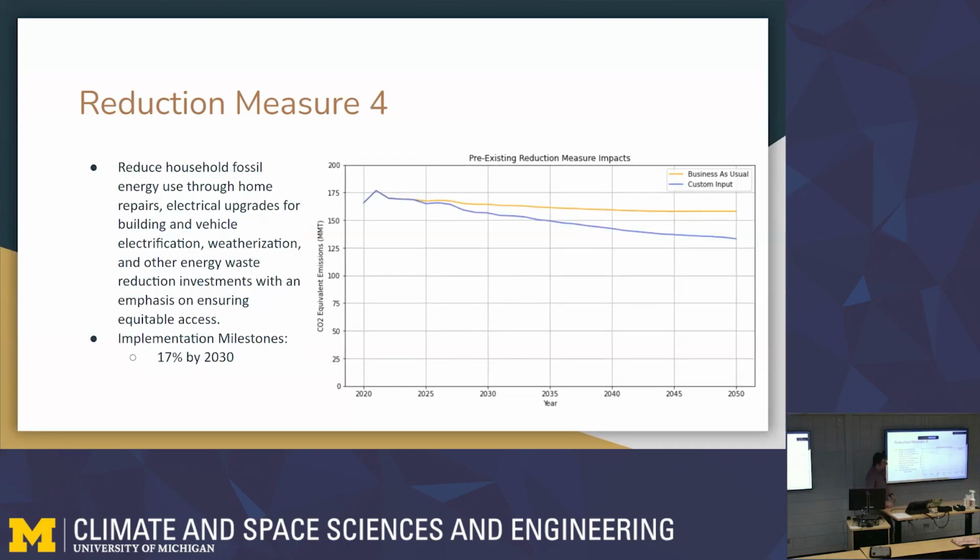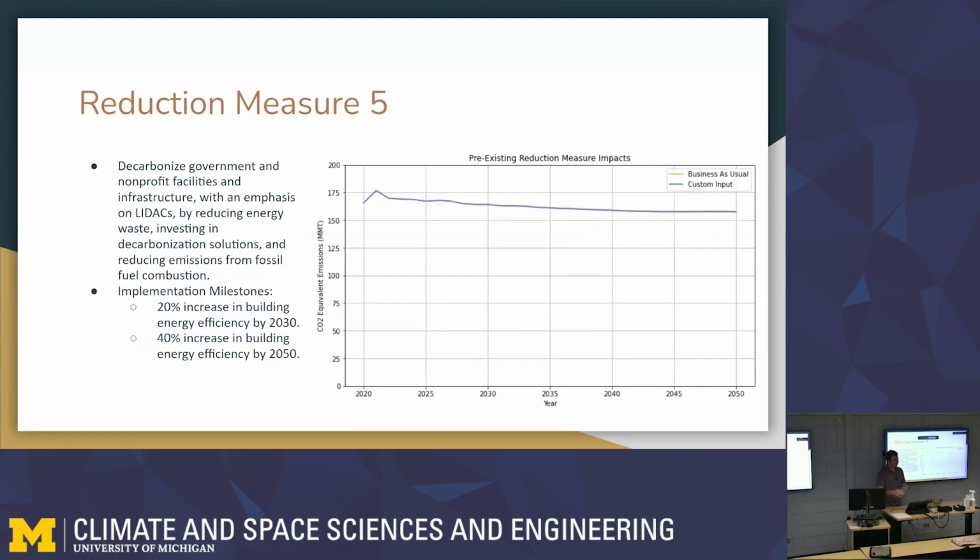Oops, skipped one. Reduction measure 4, reduce household fossil energy use. Pretty similar, 70% by 2030. And then reduction measure 5, these kind of 3 all go together under that clean, like current households and businesses. This one is the government and nonprofit facilities. It's a relatively small portion of the population of emissions, which is why you see very little impact, but still a good thing to take into mind, and assumes 20% increase in building energy efficiency by 2030 and 40% by 2050.